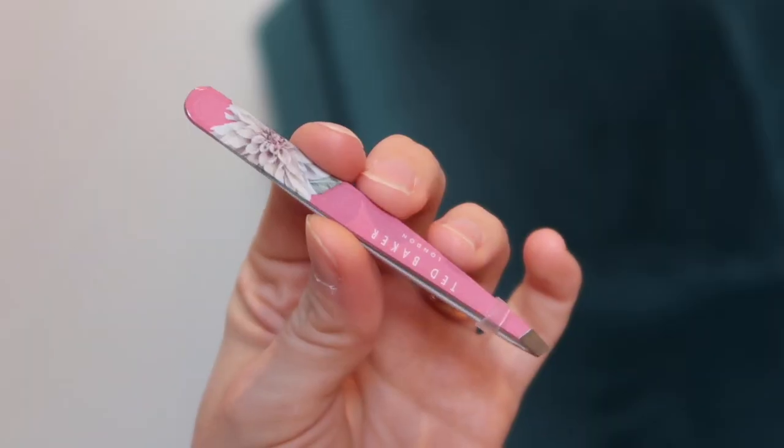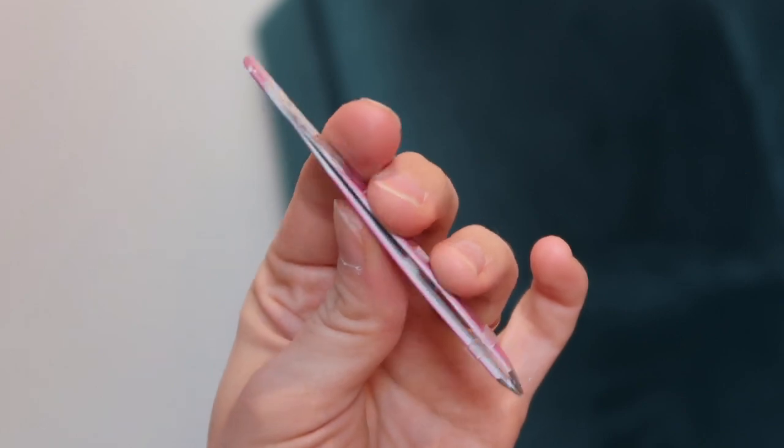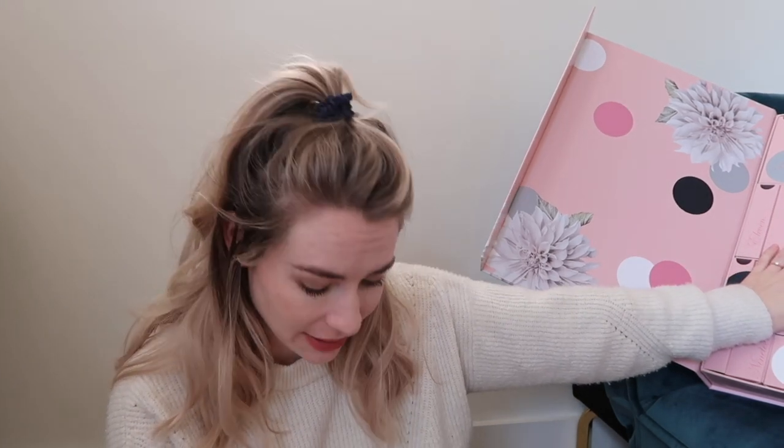14, tweezers. That's actually really handy because I always lose my tweezers. These look great quality and printed with the Ted Baker kind of logoing as well. This might be my favourite advent calendar so far because I'm actually going to use all of these. This one and the Molten Brown one, I think they might be my faves. Number 15 we have the, oh my god, Ted Baker, what are you doing to me?